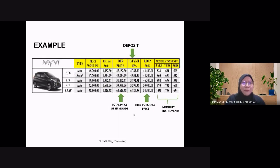Now this is an example of the price of the car that I have obtained. The price may be different this year, ni beberapa tahun lepas lah. Okay, just to show you lah. Because sometimes some people dia suka ambil 5 tahun, ada yang suka ambil 7 tahun, ada yang suka panjangkan lagi 9 tahun. So kalau tengok, kalau 9 tahun kat sini, okay, memanglah dia punya bayaran tiap-tiap bulan tu kurang. Contohnya kalau dia ambil yang paling advance lah, MIZA yang paling advance ni, 654, 9 tahun dia kena bayar.